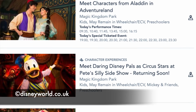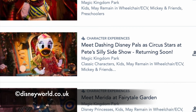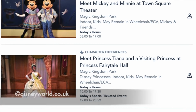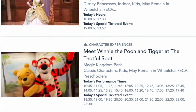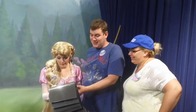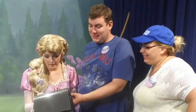Number 8 is something that can change depending on you, depending on what is going on around you, and that is meeting characters. I talk highly of meeting the characters. Definitely now, as I've met more characters and I've got more confident with myself meeting the characters, I think it's a lot more fun. And I look forward to meeting the characters, having those conversations, being able to chat to them and having those photo opportunities.